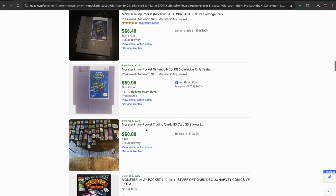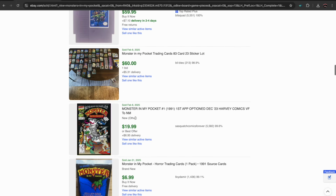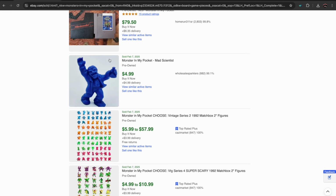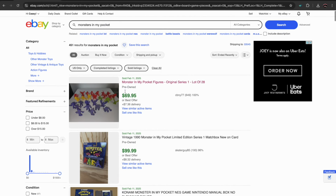Some of these things are super crazy expensive. The video game on its own is definitely worth $60 to $70. The full setup is worth a couple hundred, but there you go. I mean, this is one of the coolest toys. You know, Mad Scientist, still a $10 toy right there, right? So keep an eye out for those little guys as well.